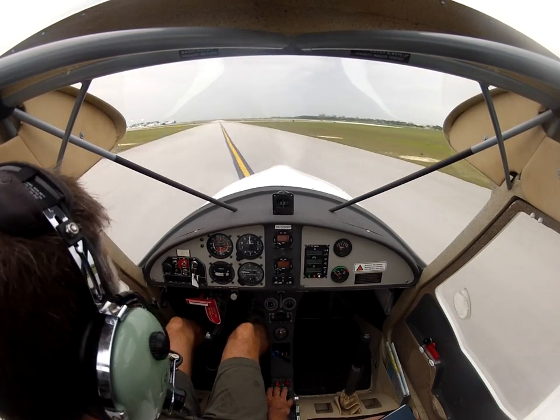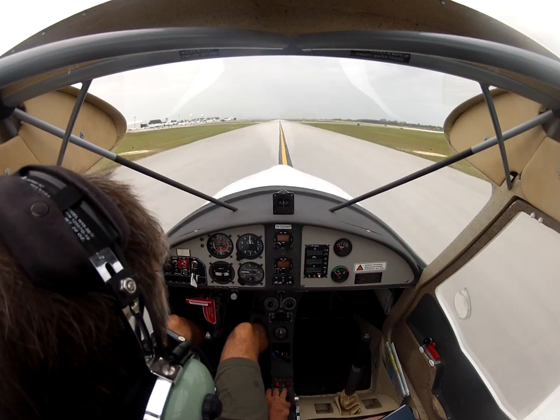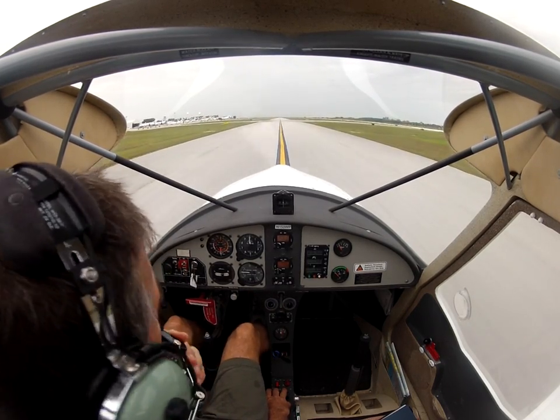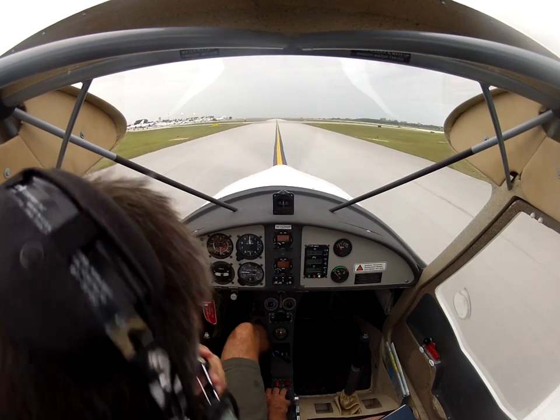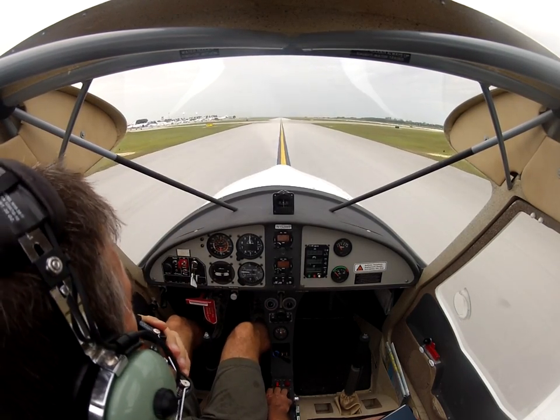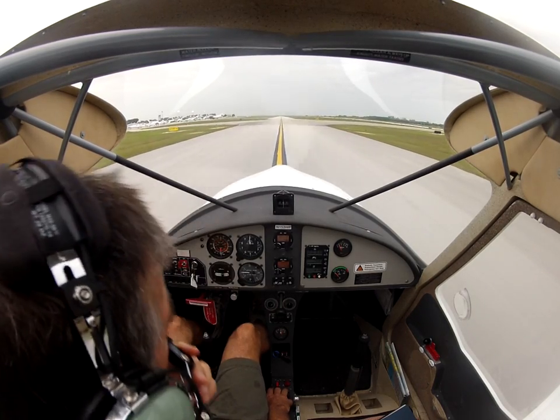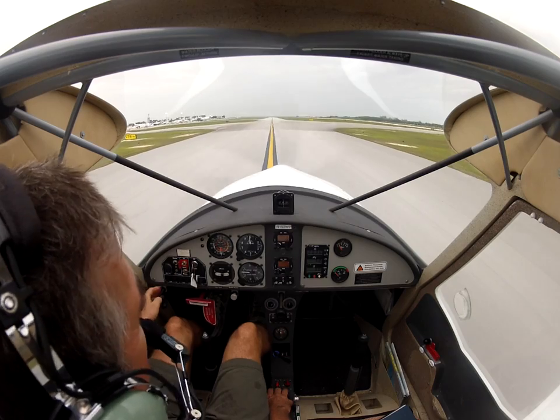Okay, taxiing over to 27 right. The advantage of coming to the airport early in the morning is you have it all to yourself, or you don't have to share it with many other people, and that's nice. That's fun. That's like being on the golf course and having it all to yourself, for you golfers out there.